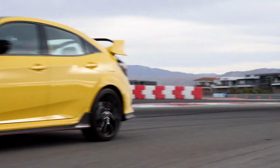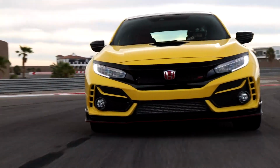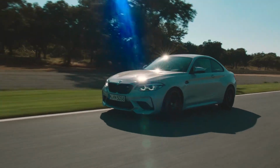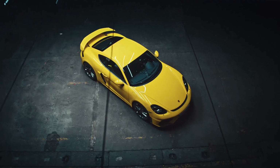That is fantastic. In a world where everything is becoming automatic and electronic and electric as well, having a good old front-wheel drive hot hatchback with a manual transmission. This thing only comes with a 6-speed manual, and it's a Honda manual. It is arguably the best manual transmission in the world. As far as driving goes, this is up there next to, I don't know, a BMW M2 Competition manual, or perhaps a Porsche Cayman GT4. But those are much more expensive vehicles. I'm talking about a Honda Civic. It's up there among the greats.